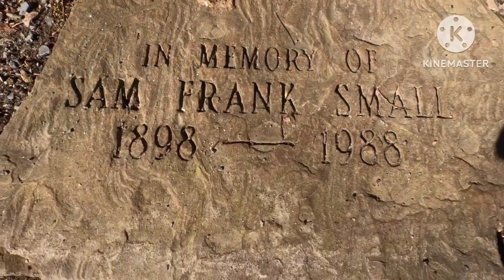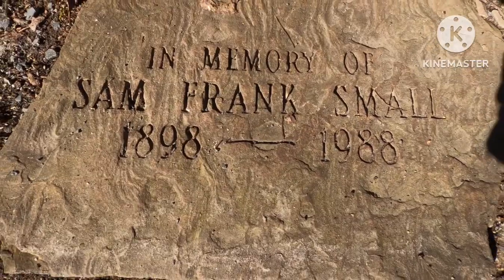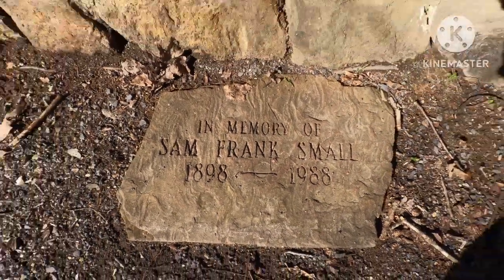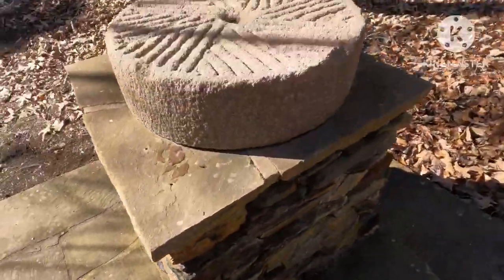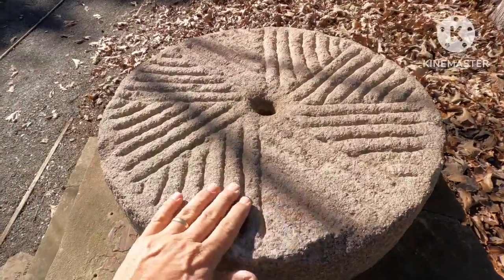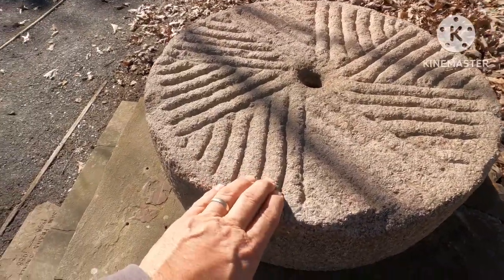Sam Frank Small, 1898 to 1988. Pretty good life right there. 90 years old. That's about how old Grandpa was. And there's a millstone, a little one. Small one. This may have been for grinding flour and wheat and corn.